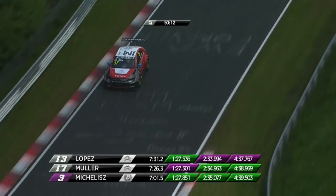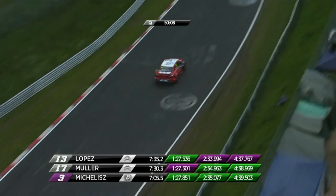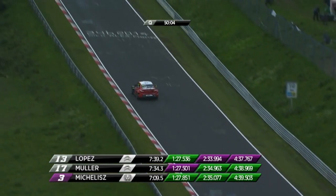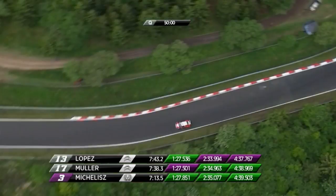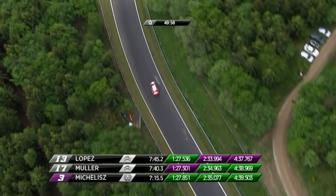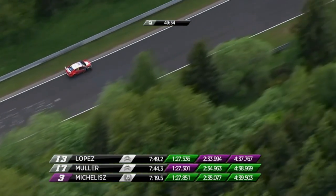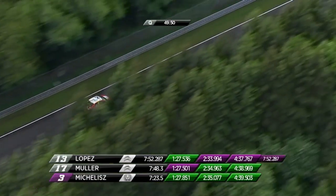It's very old school, although they have done a lot to make the circuit safer in recent years, it's still very, very dangerous. Out of the mini carousel, that's the exit part of the double left-hander at Schwabenschwanz, Swallowtail, a pair of corners. And then these two right-handers, this never-ending right-hander that brings you out onto Döttinger Höhe, which is the Autobahn section here.